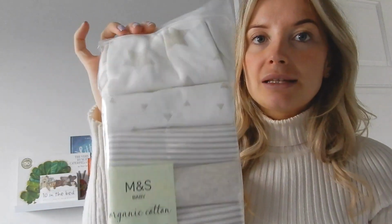But it's probably gonna be one of them things again where I'm looking at these now and think they look huge, but they probably will actually fit him. And there's nothing wrong with an oversized pair of pajamas either, so I might put one of these pairs in his little Christmas Eve box as well. I haven't decided yet. We then have some Marks and Spencer's vests.